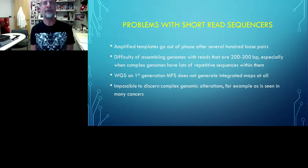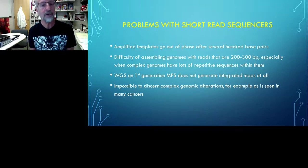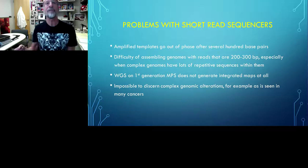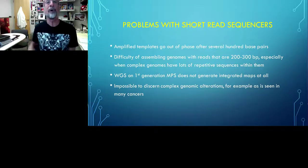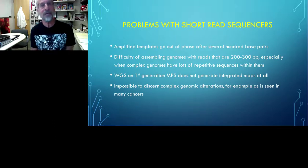Now, everything that I've been discussing is short-read sequencers. The Illumina sequencer sequences pieces that are about 250 to 300 base pairs. The reason that you cannot sequence longer is that because you amplify the templates, when you're incorporating a base, you don't always get 100% incorporation. And when you repeat this over 100 iterations, the templates go out of phase and the signal strength decreases, and you can no longer discern what is the next base added.